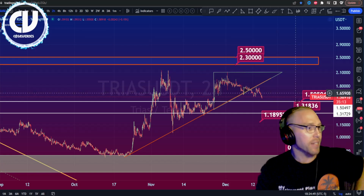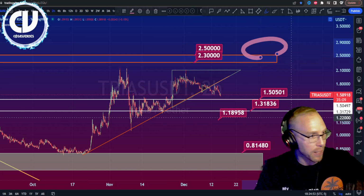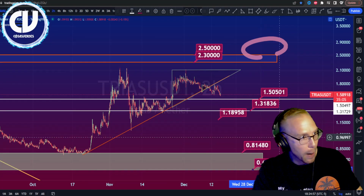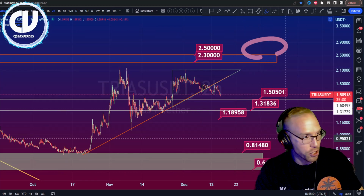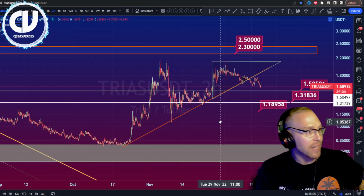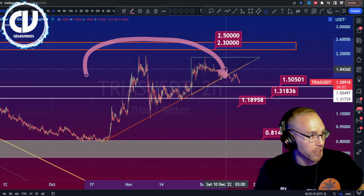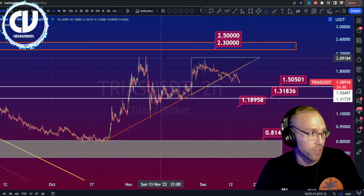All right, here's Trias. I got a super chat question about it. Is 250 still on the table, and am I still looking at 70 cents for a target to buy? No and yes to those questions. Let me explain. In my last analysis, I drew a black triangle here, and I said it's going to fill out this triangle, and it has to make a choice by the end of the triangle. Let's go see how that analysis worked, right?